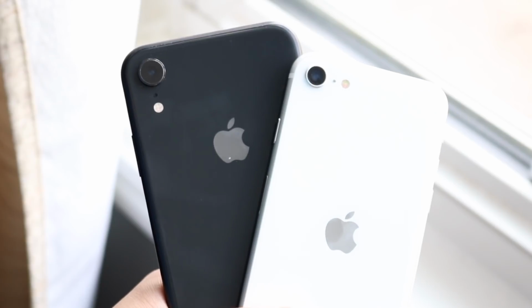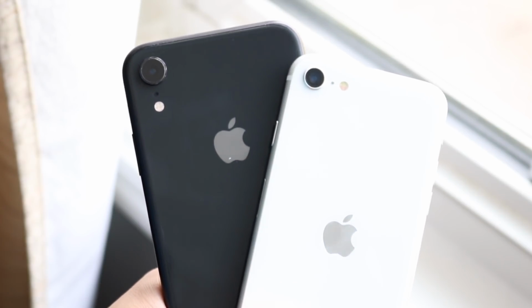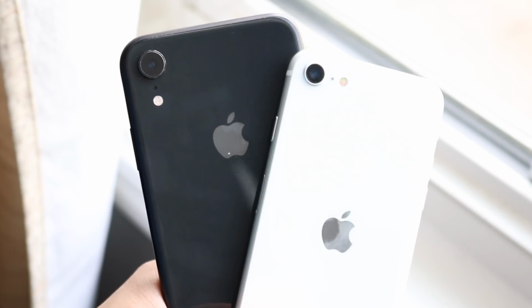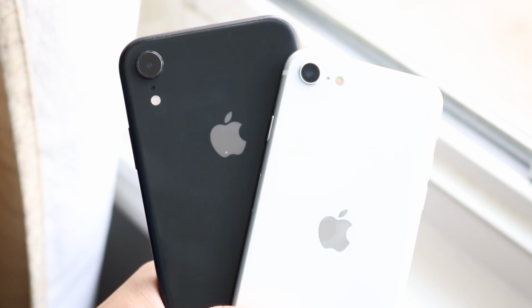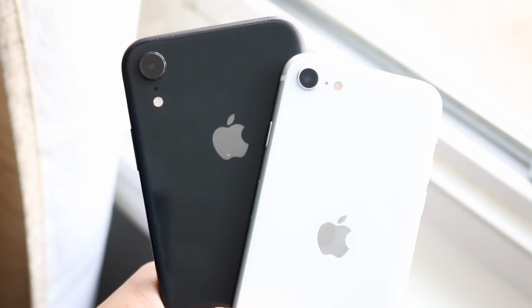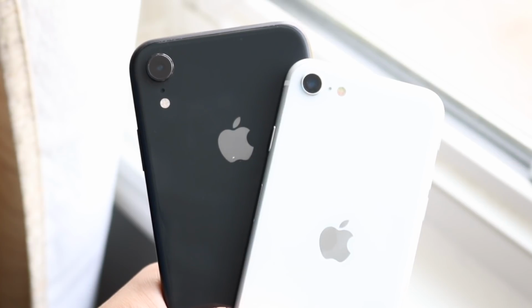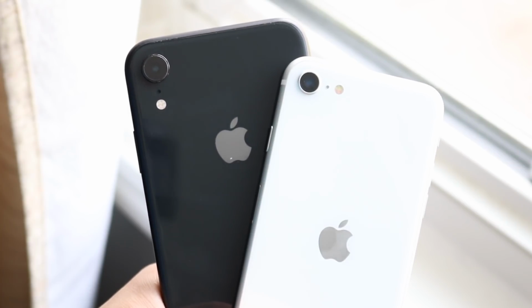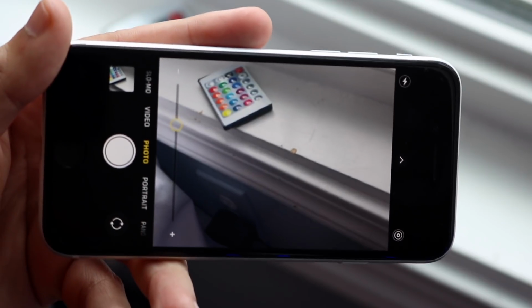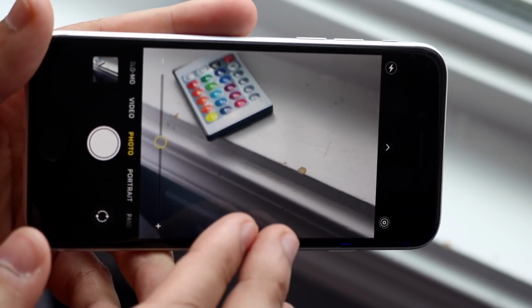But both these phones have single 12 megapixel cameras on the back, and honestly, they're almost the exact same camera. They're wide angle lenses, no ultra wide, no telephoto, none of that, but still, for this price tag, I guess it's okay. They have the ability to shoot 4K at 60 frames per second, which is really cool. So you have that type of capability on both of these phones, which is really awesome. And even though nowadays we have phones that can shoot 8K and stuff, this is still fairly good for a majority of people out there.